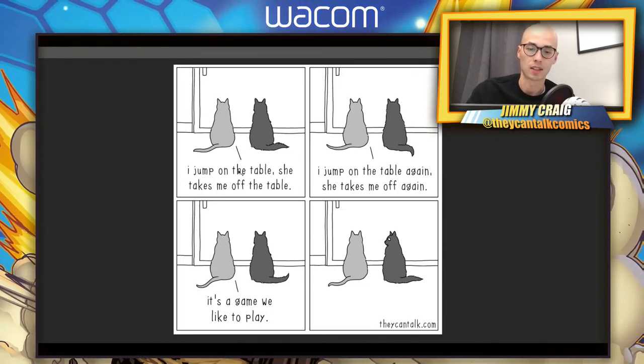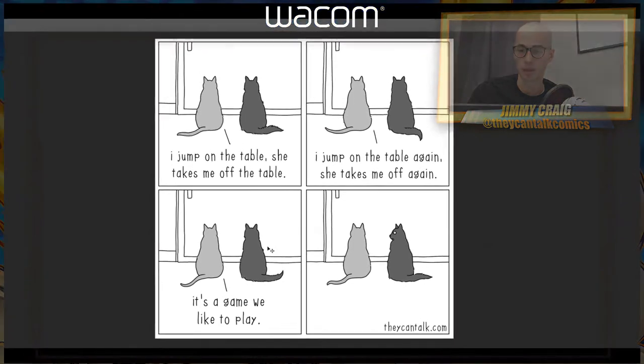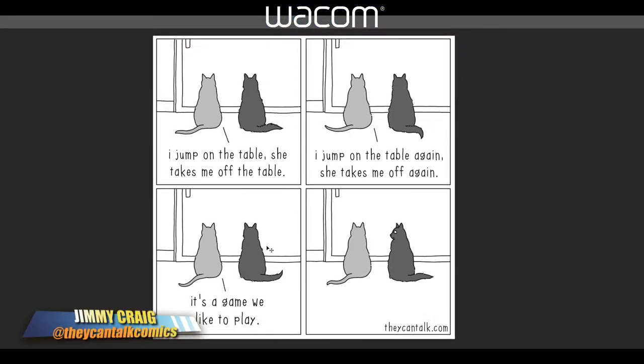So it's the one where the cat says, I jump on the table, she takes me off the table. Jump on the table again, she takes me off again. It's a game we like to play. So like in this comic, the black cat in the last panel could say something like, it's not a game, she wants to get you off the table. Like you can really hit someone over the head with what you're trying to say.